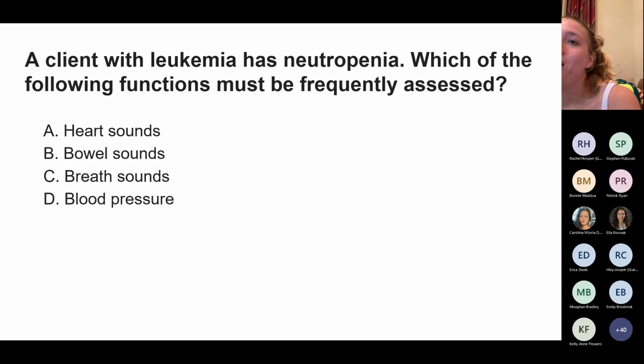Stick to your CAUTION. Client with leukemia has neutropenia. Of the following functions, which should be frequently assessed for a client with neutropenia? So our patient has leukemia and they have neutropenia. What are we going to assess frequently? Should we be assessing heart sounds, bowel sounds, breath sounds, or blood pressure? So this is the battle of the most correct.